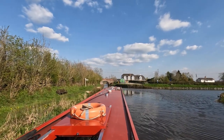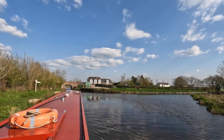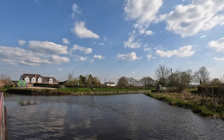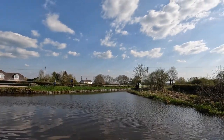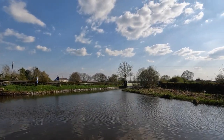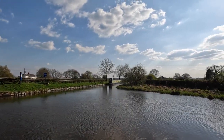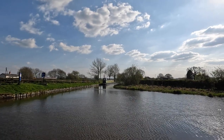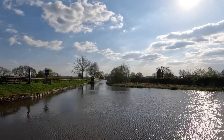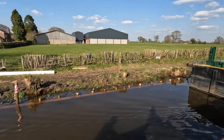So we're just passing Frankton Junction. We're on the right. You can see the entrance to the Montgomery Canal. This canal goes all the way to Newtown, although it's not navigable all the way. And there are four locks just at the very top. First two of them is a staircase of two, and then there are two single ones. Be nice to investigate this canal one day. Looks like they've started doing some repairs.